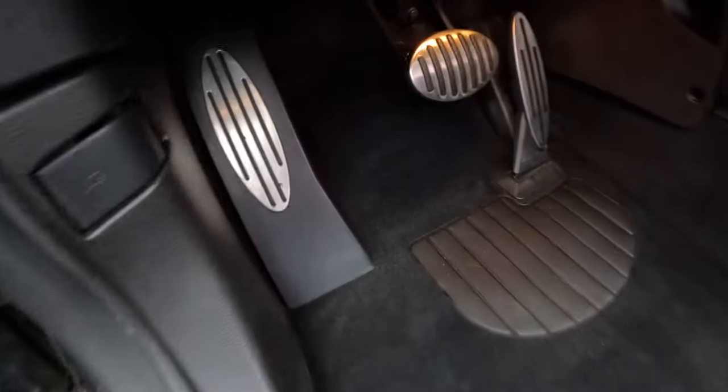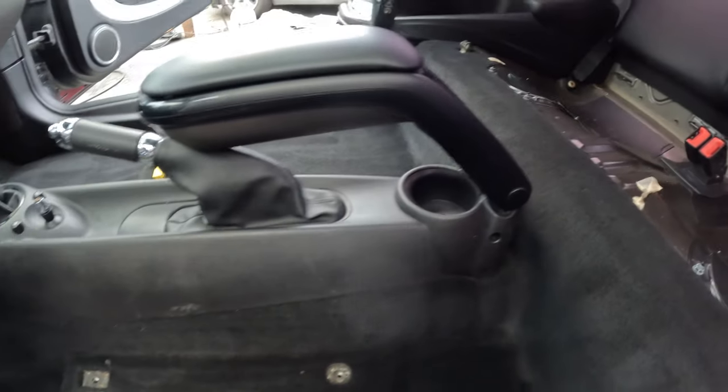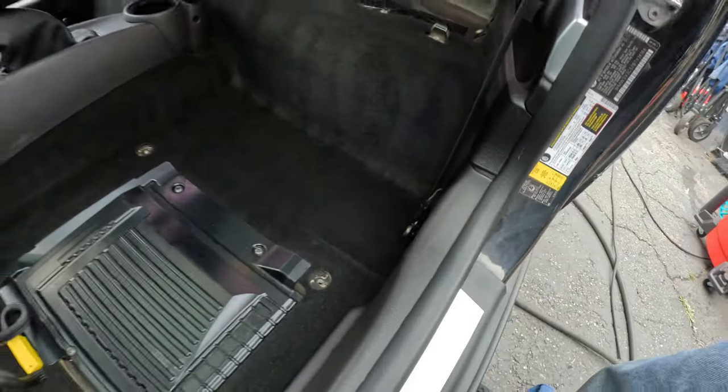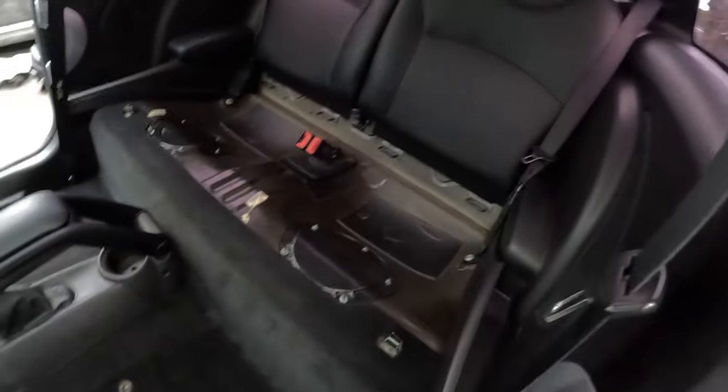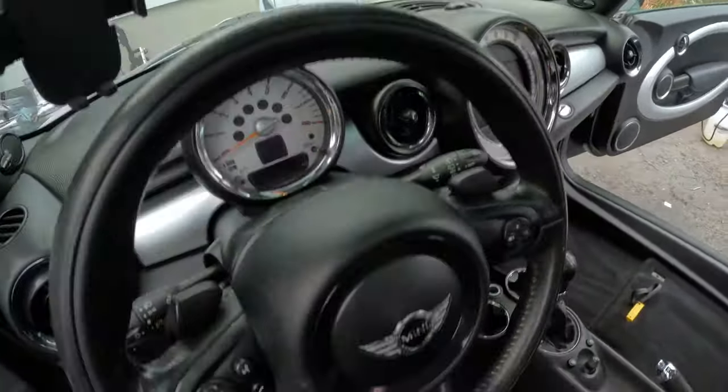Here's the driver, looking good. I still gotta wipe it down with some VLR. That's that Meguiar's or something like that. Leather vinyl cleaner and plastic. Heck yeah, clean the steering wheel up, everything.